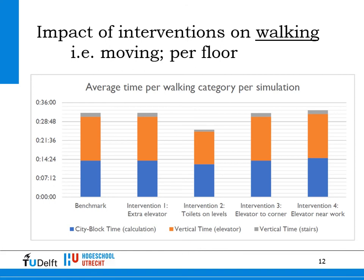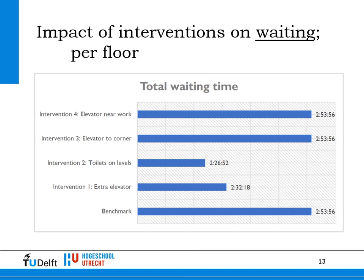Now here we could calculate, based on all the data we got and all the distances and the speeds, what an intervention would do. And it was pretty easy to program and to put in. So you see here that intervention 2 would work, so toilets on floors, for walking. Now for waiting, the impact was even higher because you don't have to use the elevator so much, and in the extra elevator scenario, you would also have less waiting for elevators, of course.